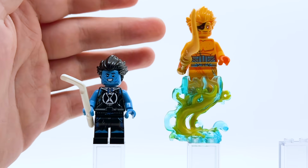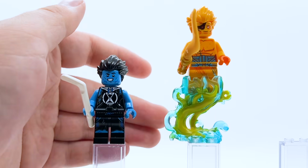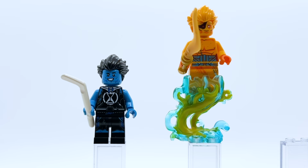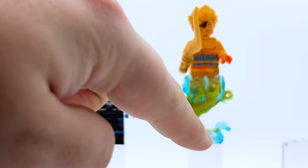But now we'll move on to the figure that I was the most excited for, the Sandman, because wow, look at this guy. He's entirely made out of that bright orange sand. And when I first pulled this box out, I was so excited to see this figure in hand. And I have to say, I'm a little bit let down. Not a ton, but a little bit, and that's mostly in this tail piece.